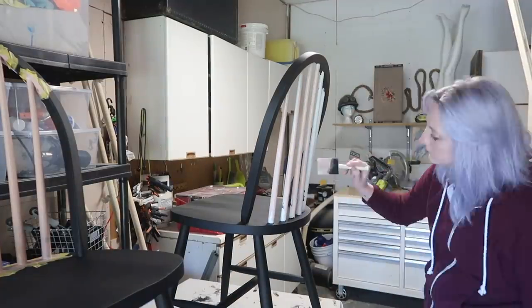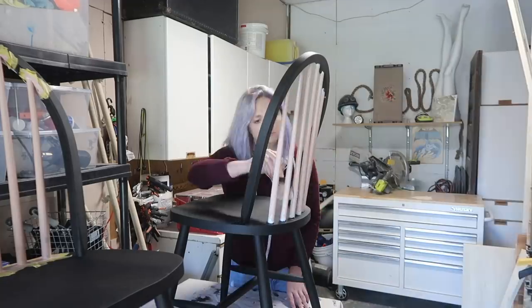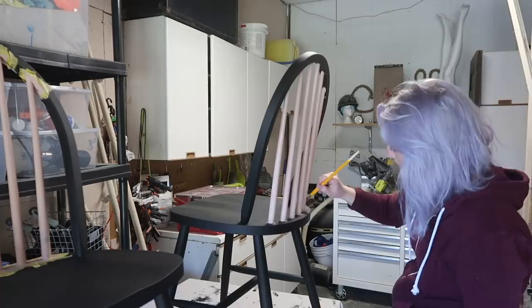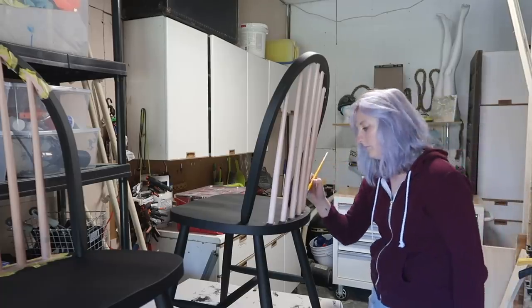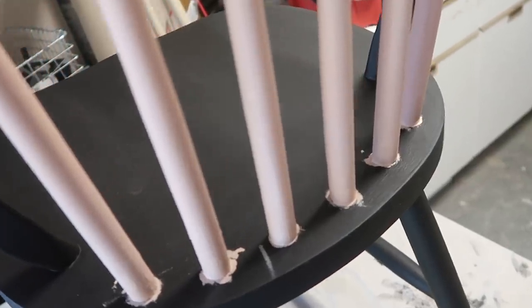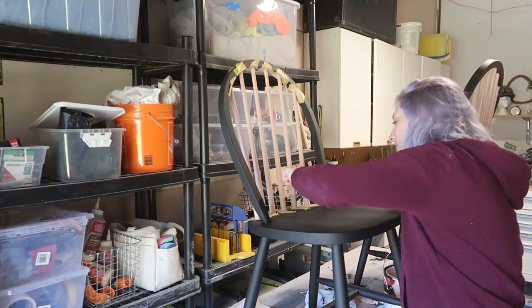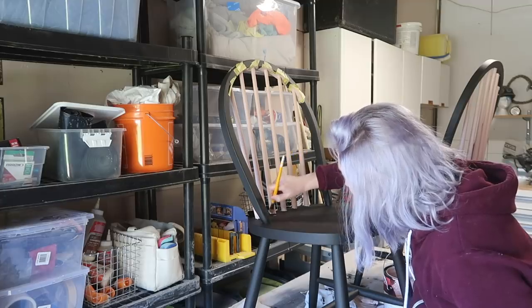To save myself time, I decided not to tape the second chair. Instead, I used a smaller brush when I got closer to the ends, and this didn't really work well. I did not do a good job. But it turns out neither did the tape. Yeah, definitely leaked. If I don't end up liking these pink spindles, they're just gonna stay pink because I can't even fathom the idea of repainting these. The whole process was just one big hot mess.